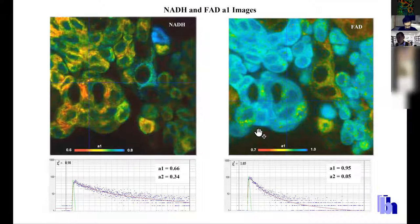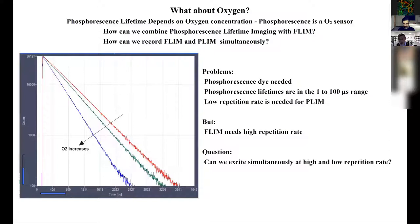So is this all? It's not all, because I told you this, the metabolism is actually that we have oxidative and reductive metabolism, and whether one or the other is active also depends on the oxygen concentrations. It would be nice to determine the oxygen concentration in the sample. And of course, it would be good to do this simultaneously with FLIM. So the question is, how can we record FLIM and PLIM simultaneously?